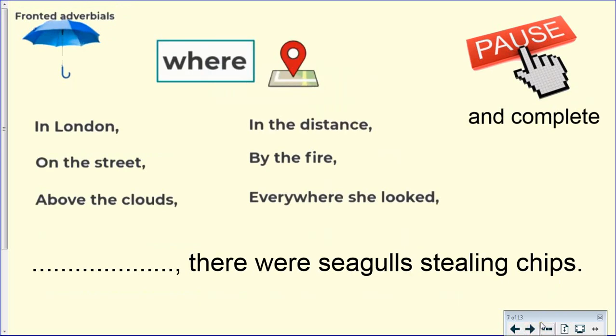Okay, fronted adverbials for where. So it could be a place, in London, on the street, above the clouds, in the distance, by the fire, everywhere she looked. So I'd like you to pause and complete the sentence. So you could have the place in London, in Cornwall. There were seagulls stealing chips. On the street there were seagulls stealing chips. Above the clouds there were seagulls stealing chips.